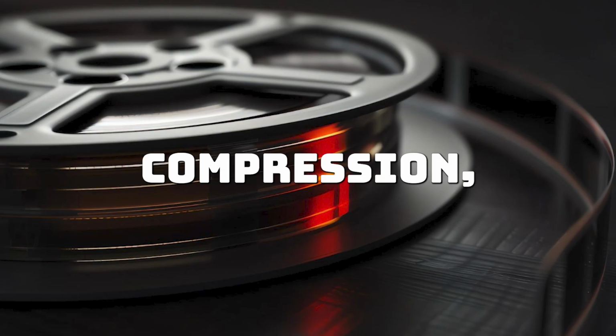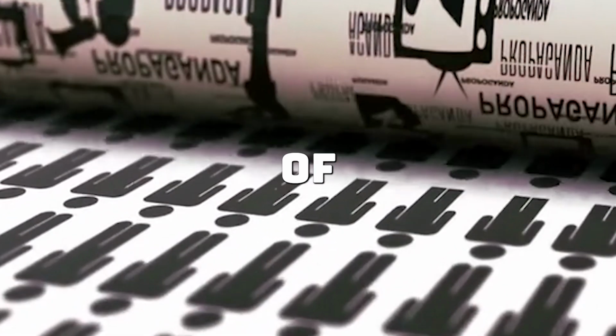CDNs, video compression, adaptive streaming, and cloud infrastructure work together to deliver seamless streaming to millions of users around the world.